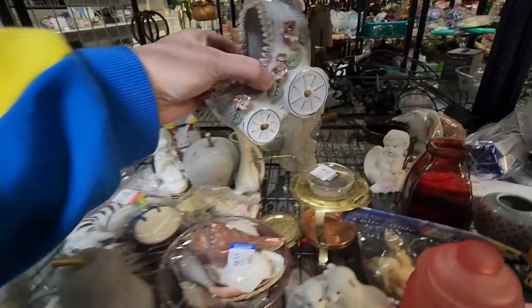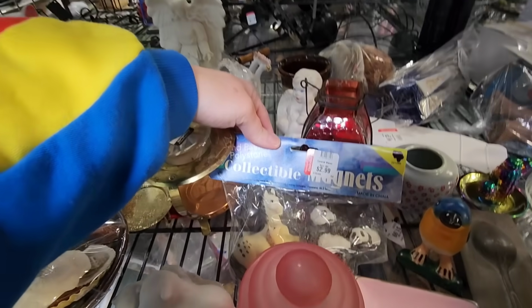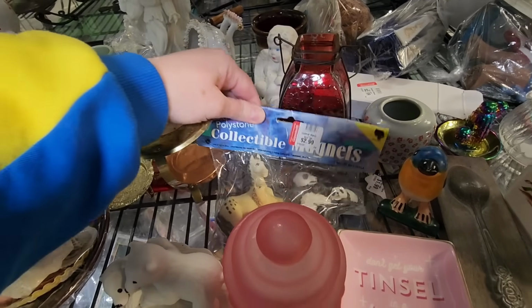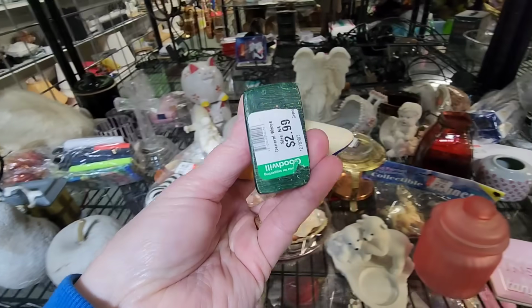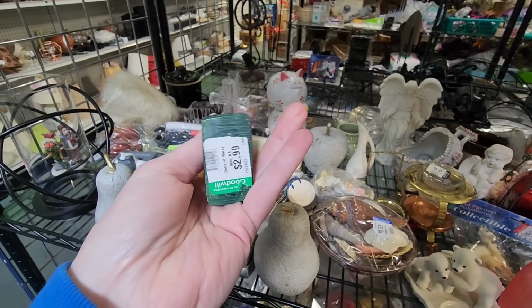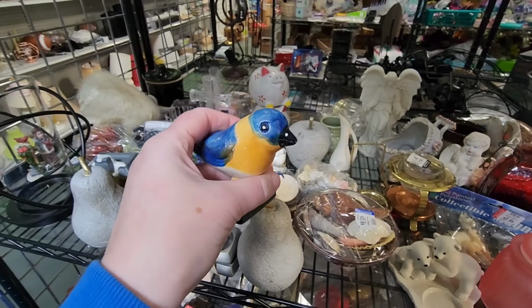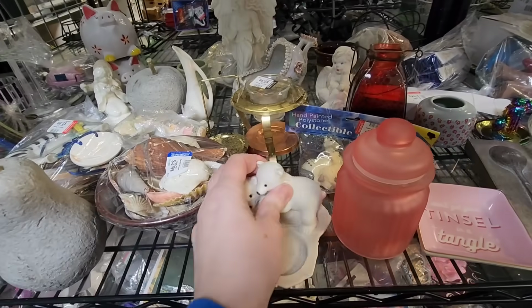This, I believe, was made in China because it was thicker. And the Japan ones are usually on the thinner side. These collectible magnets were also more contemporary. This was a neat item. I felt it was stone. It felt a little cold to my touch. But it was just a little bird figurine. I didn't think anybody would be too upset if I didn't buy that, so I put it up on that shelf next to the cute little puppy dog.